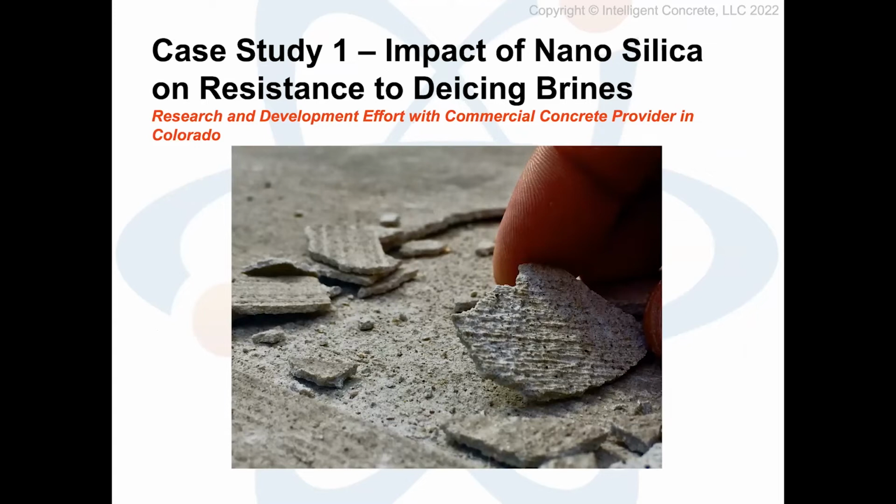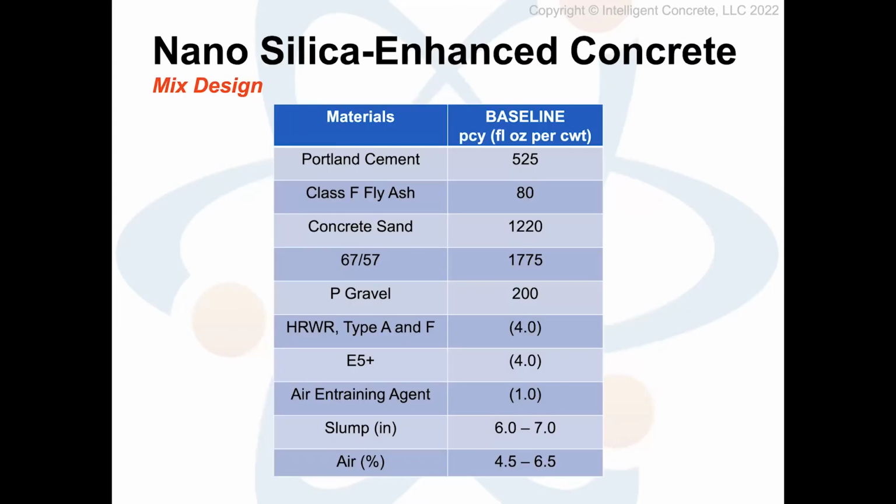And pictures, they say more than the words do. And here in Colorado, we have a major issue with our mag chloride, just tearing up that concrete surface, reducing the service life and forcing us, whether it's residential or pavements, when we have the money, to either rip out and replace or at least repair it.